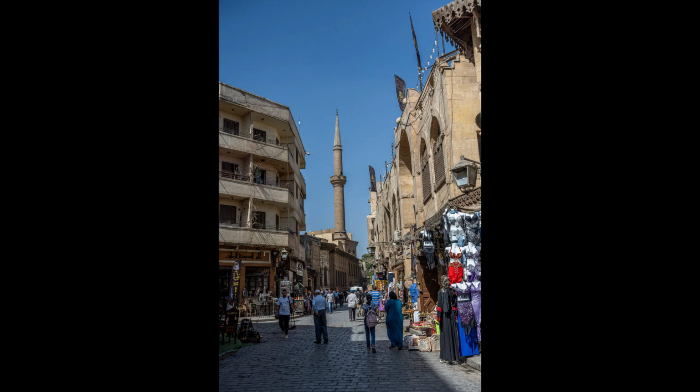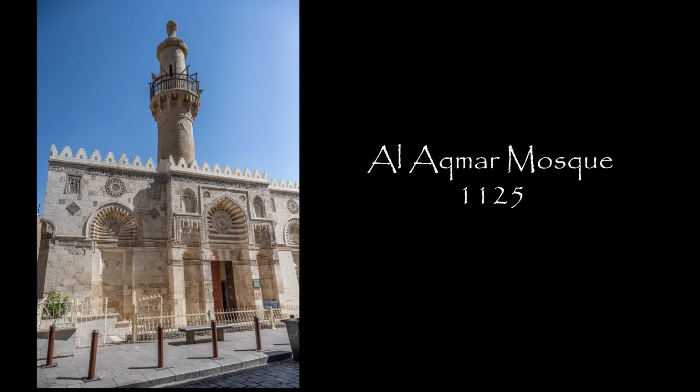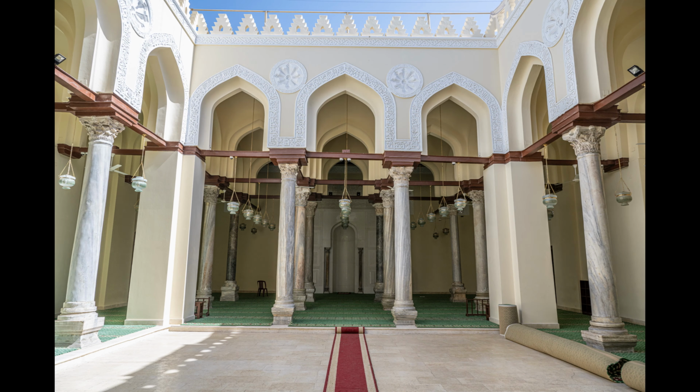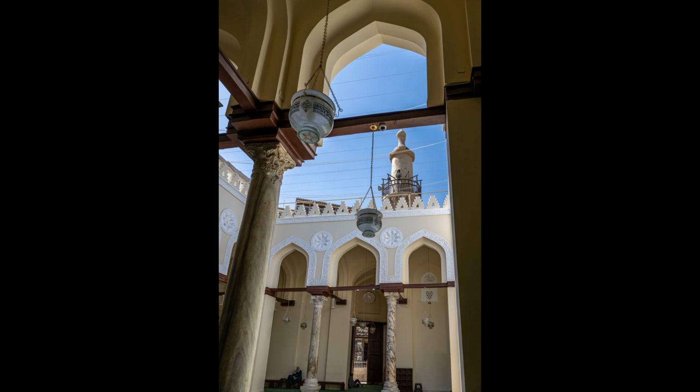Then we're back on Al-Muiz Street. Our next stop is the Al-Akbar Mosque, built in 1125. This is an important example of Fatimid architecture due to its exceptional exterior decoration and an innovative floor plan. The mosque has a square courtyard surrounded by roofed sections defined by four centered arches.